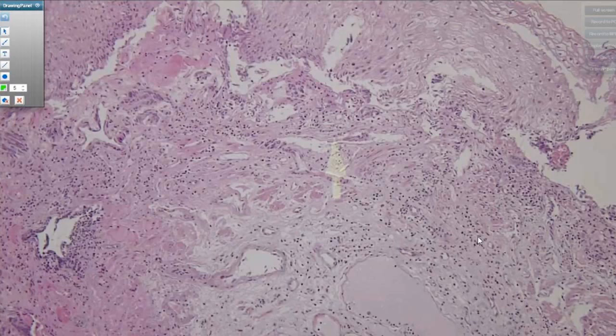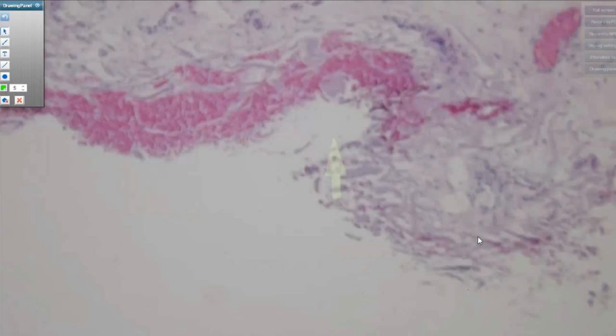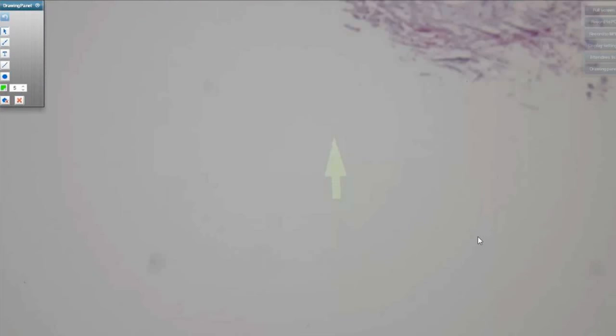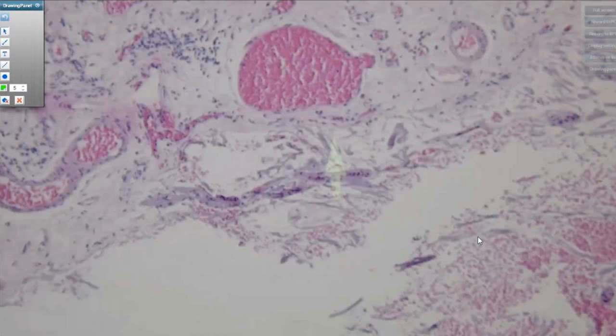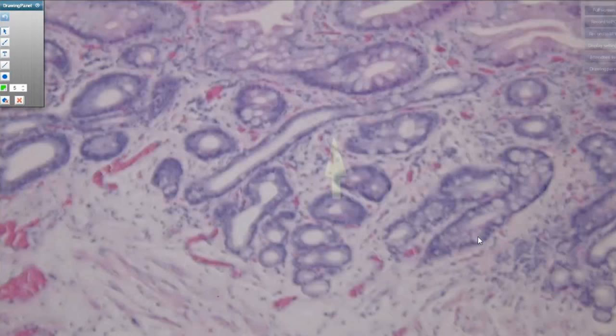Und der letzte Fall aus dieser Serie, den ich Ihnen präsentiere, kommt von einem 58-jährigen Patienten, der ebenfalls ein endoskopisches Resektat bekommen hat. Die Diagnose einer Barrett-Schleimhaut ist klar.